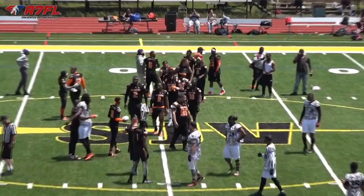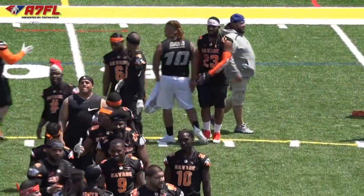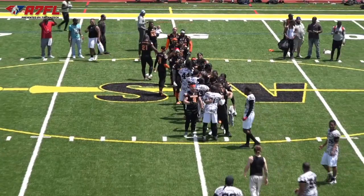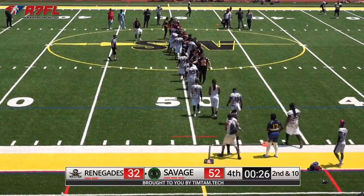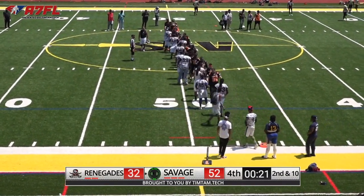And this one will be over. Yep. The clock will run down, and we will consider this one to be all in the books. The Savage will walk in after taking a big loss last week and rolling on with the momentum, keeping the Renegades over. Your final score this afternoon will be the New Jersey Savage 52 and the New Jersey Renegades 32.